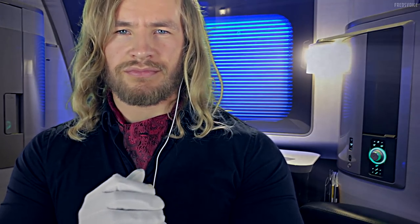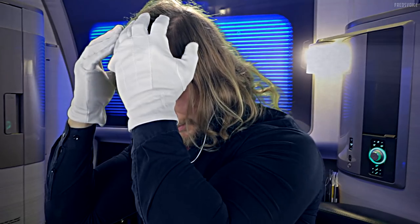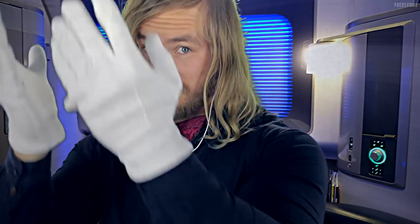In the event of an emergency, please assume the bracing position. Lean forward with your hands on the top of your head and your elbows against your thighs. Ensure your feet are flat on the floor.